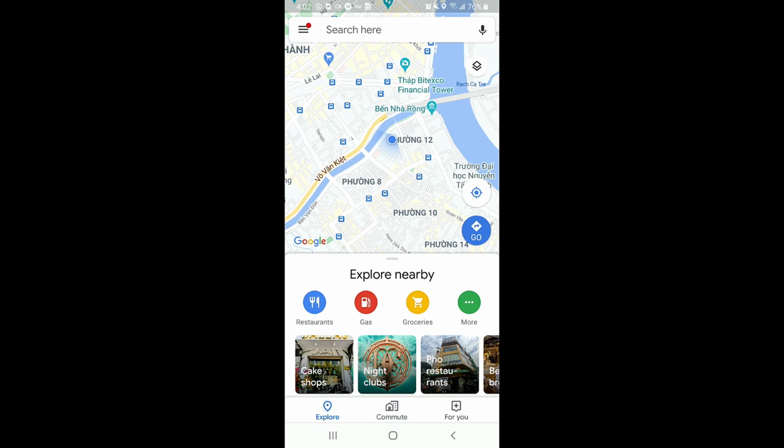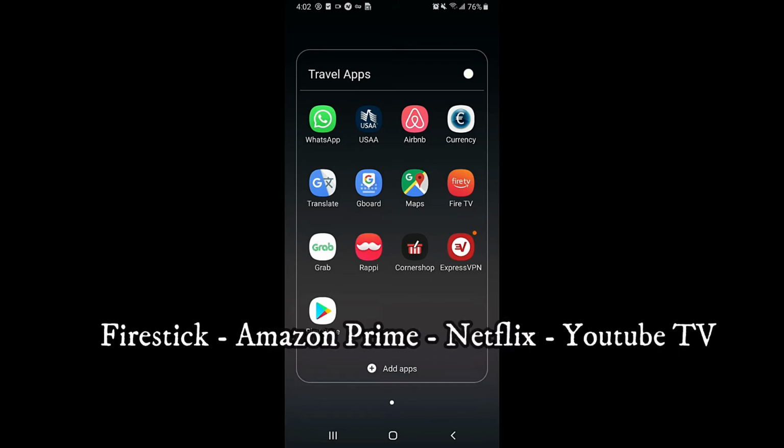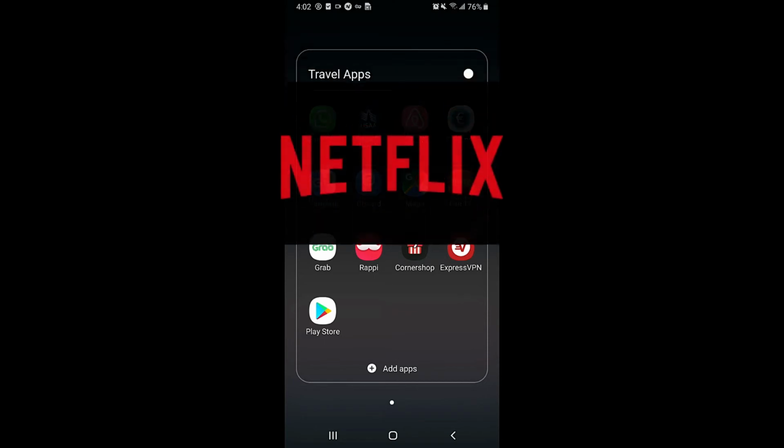But hey, it's a great app to have. Next up is the apps that you're going to need to watch TV with. And I know you're going to watch TV. Yes, watch TV. Because most TVs that you encounter, especially if you're renting a furnished home, may be smart TVs.